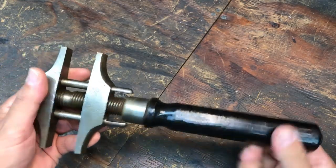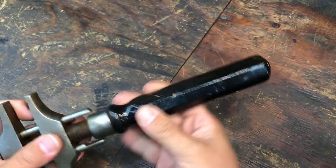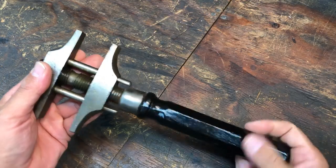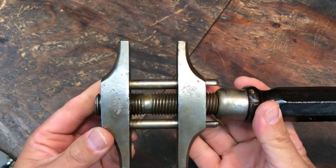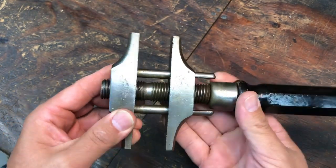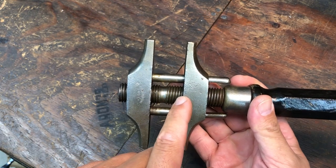Okay. There's a couple things that I wanted to point out and show you. So we have a hexagonal handle. This is a wood handle, and then the rest of it is steel. So one of the features that I wanted to point out was the threaded feature here for use for adjusting. Now, looking at the thread, you have a right hand and a left hand thread.